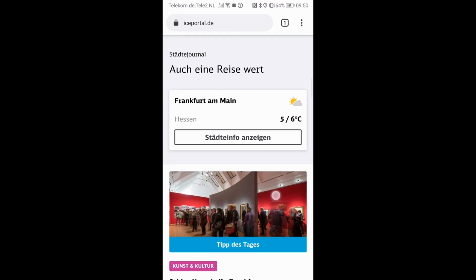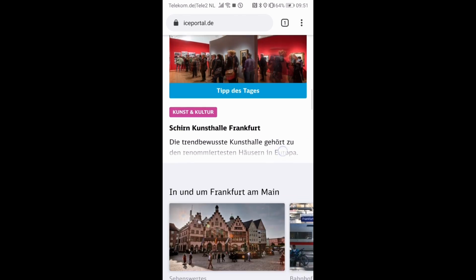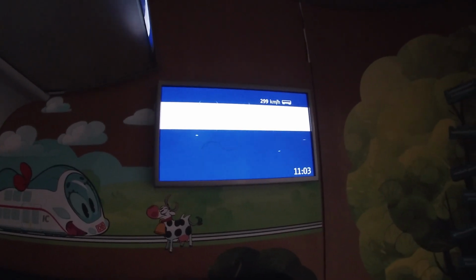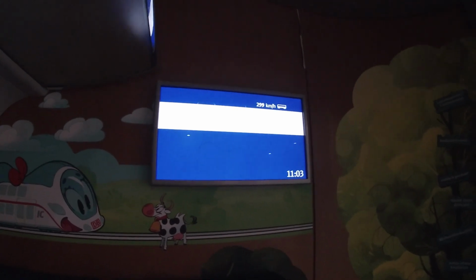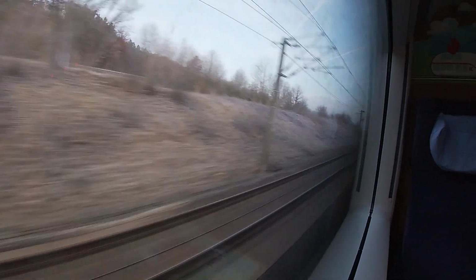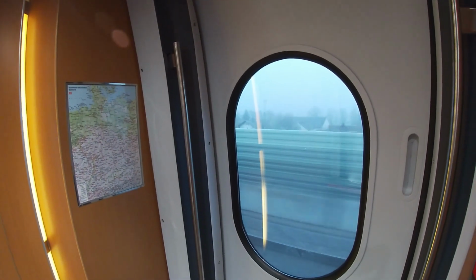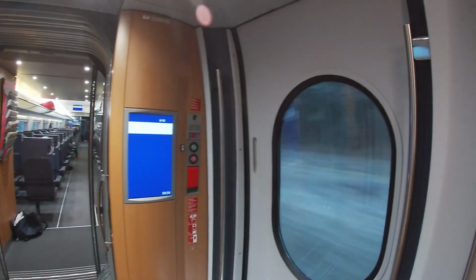But I think it would be great if there would be at least a small section of this portal in English. As you maybe already noticed, within the train you'll find lots of screens with information about the route, speed, connecting trains, etc. These screens will use the same system as the screens on the outside of the train that will give you route information. And as I told you in the beginning of this video, this wasn't working very well. The only thing that was visible was the current speed.